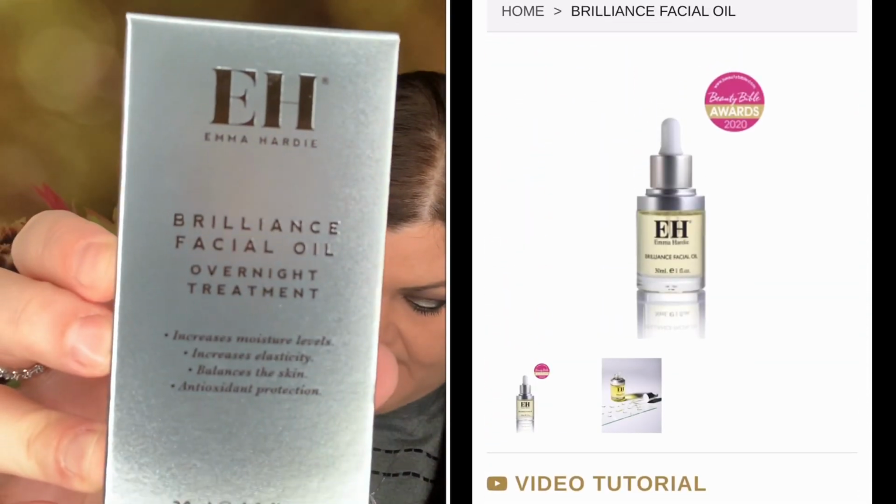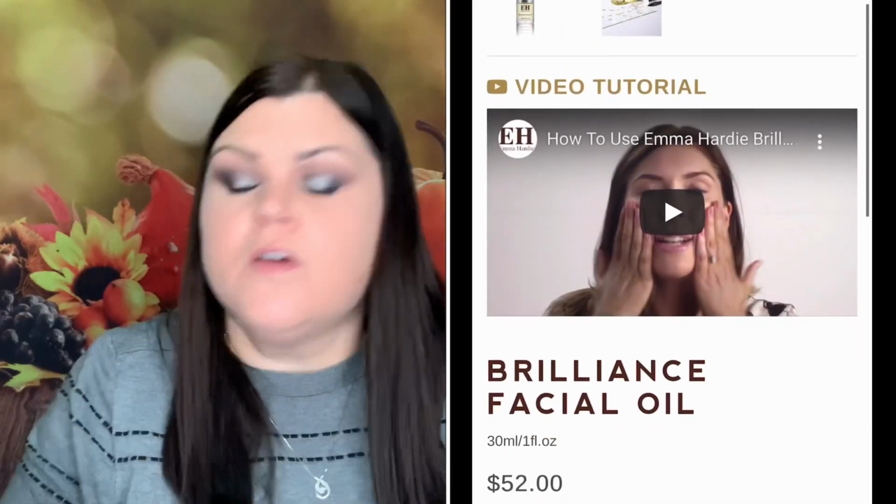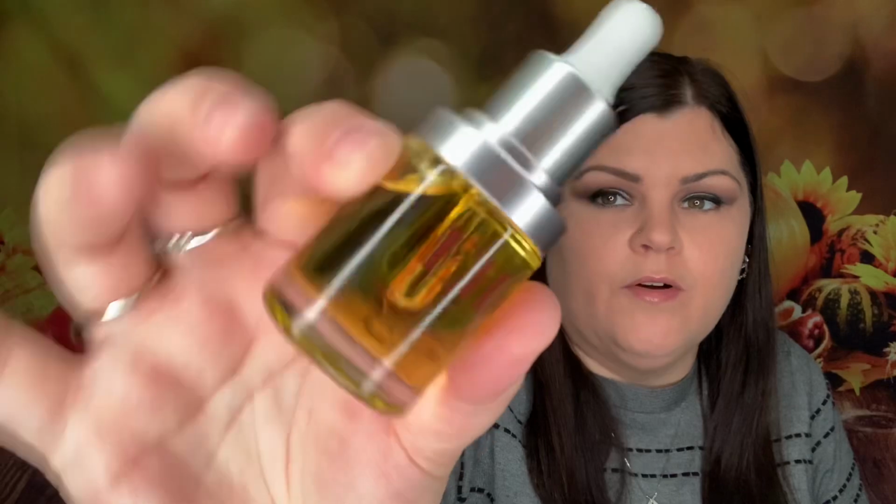So there's that guy. Now this is valued at $55. Holy moly, it keeps going up. So the actual packaging looks like this, and that is a face oil. Nice good size, $55. Whoa.